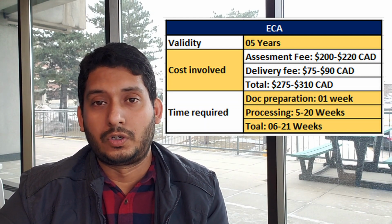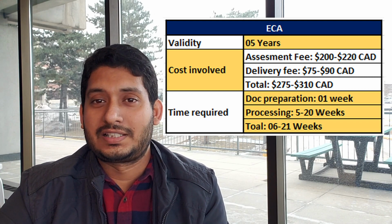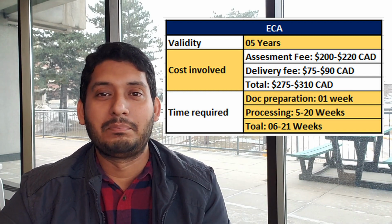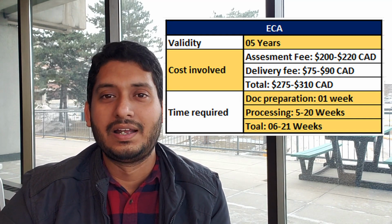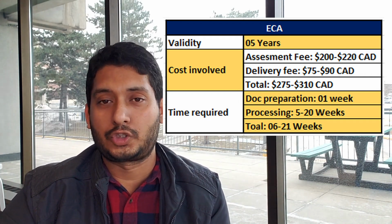Like, let's say for WES, if you're not looking for tracking, then they will charge you only 7 Canadian dollars. Then for ICAS, if you're not looking for the courier tracking option, that will be free, because within that 200 or 210 Canadian dollars package, your delivery option is already there. So please calculate accordingly what your cost should be.